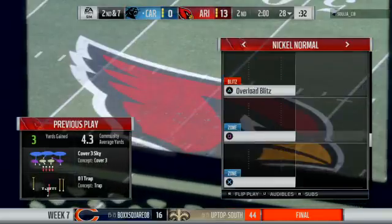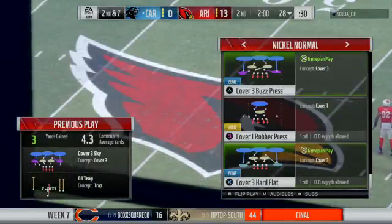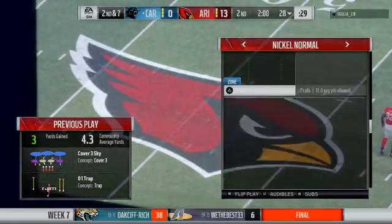Two minutes to go here in the first half. More from the desert after this.